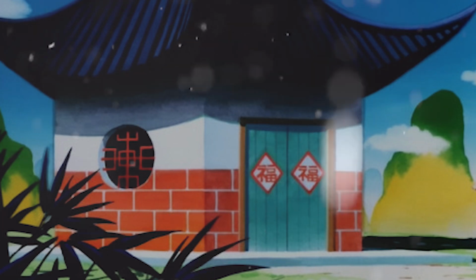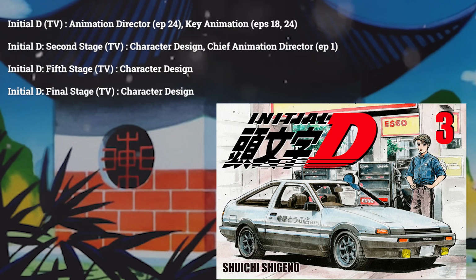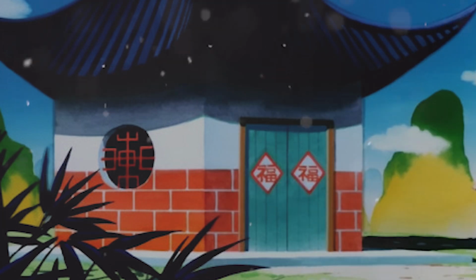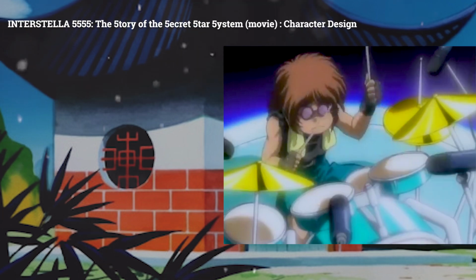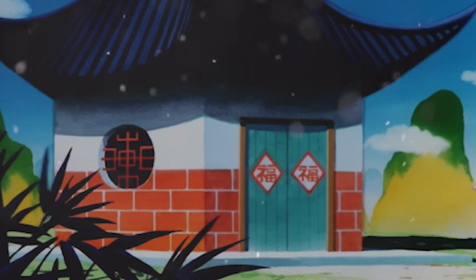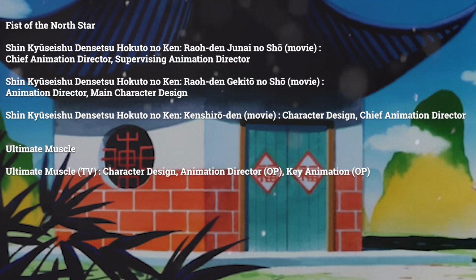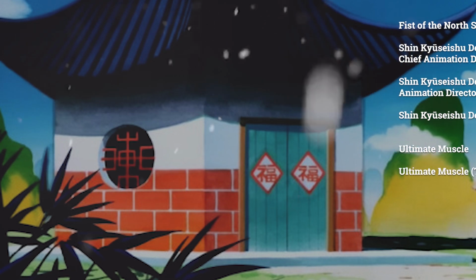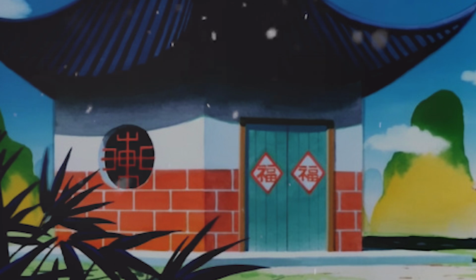This involves several roles, and one being a character designer for some big names such as Initial D for the second, fifth, and the final stage, also the Slam Dunk TV series as well as a movie, and even Interstella 5555, a film which accompanied Daft Punk's second album, Discovery. He also has filled the role of animation director many times, as well as chief animation director. So with a record like that, let's take a look at his work now specifically, and the quality of his artwork and the overall magic behind it.